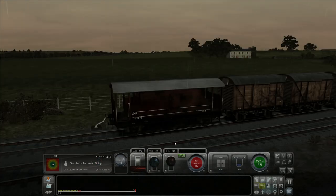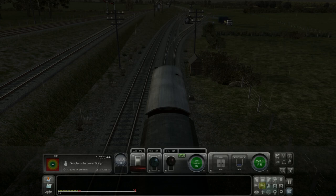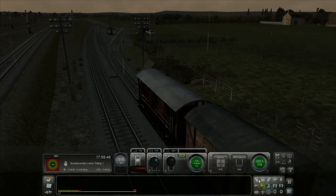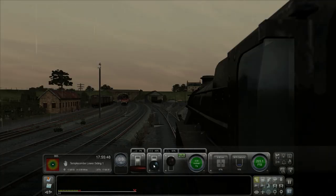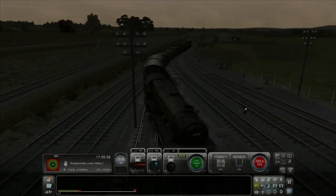Let me just double check down the far end, make sure it has gone all past. Yeah, and that looks like it's set right. Good. Okay. After the last debacle, I'm not going to take it for chance. We're just going to do it properly. We're 5 minutes late, 6 minutes late already. So there's no rush. Let's just get it done.